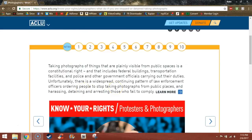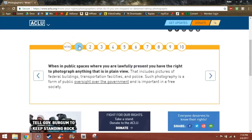So legally, you're allowed to be taking pictures that are in public sight, so plainly visible from public spaces, is a constitutional right. That includes federal buildings, transportation facilities, police, and other government officials carrying out their duties. So that was just like the little intro.